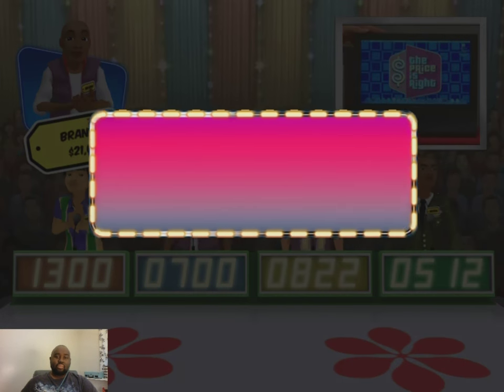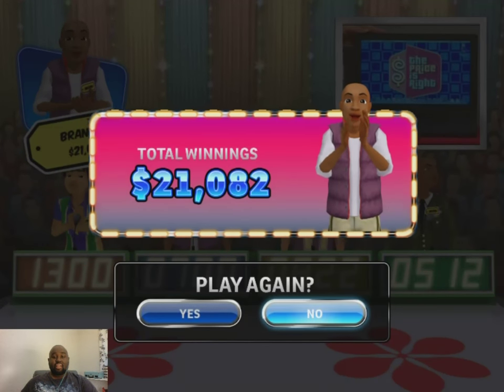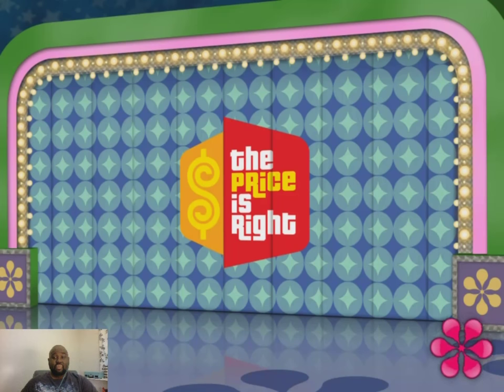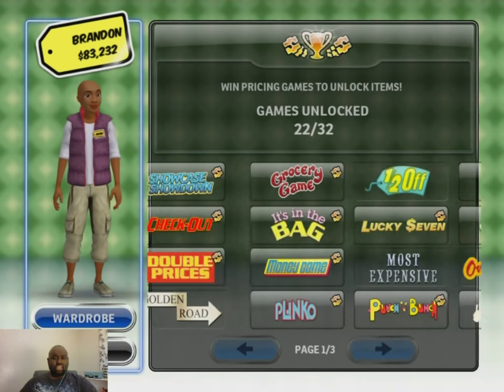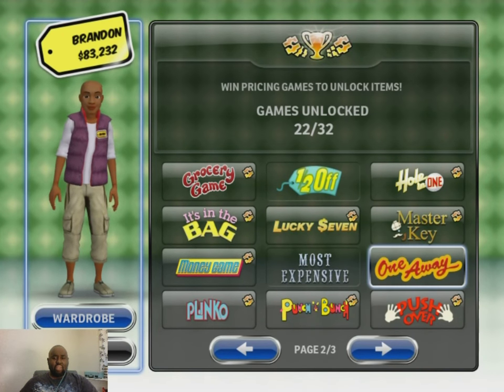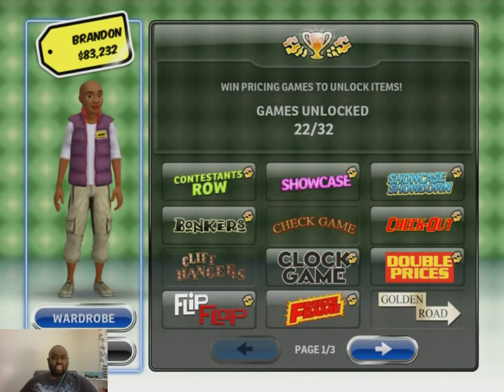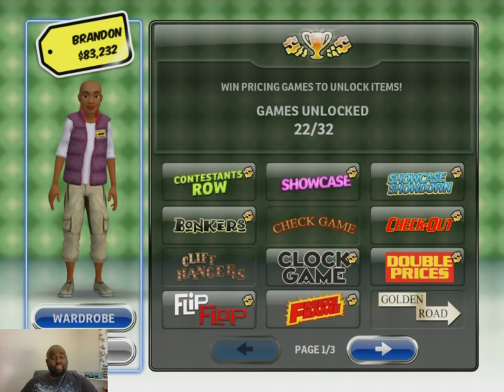Well, well, well. Final score of this run, $21,082, and that does it. Fortunately, I don't think I unlocked any pricing games this time around. Nope, I had a shot with one away, had I won it, but I missed the number there, so unfortunately, didn't get to unlock any pricing games this time around, but hey, maybe we'll have better luck on the next episode.